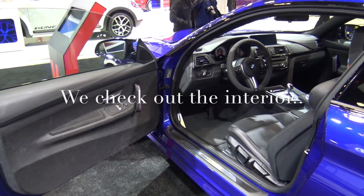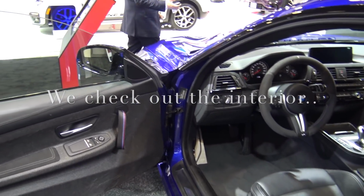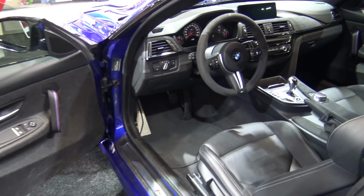Carbon fiber hood. That's right. Oh, cool. Can we pop that hood and have a look at it? Do that for you in 1 second. Let's have a look at the interior.